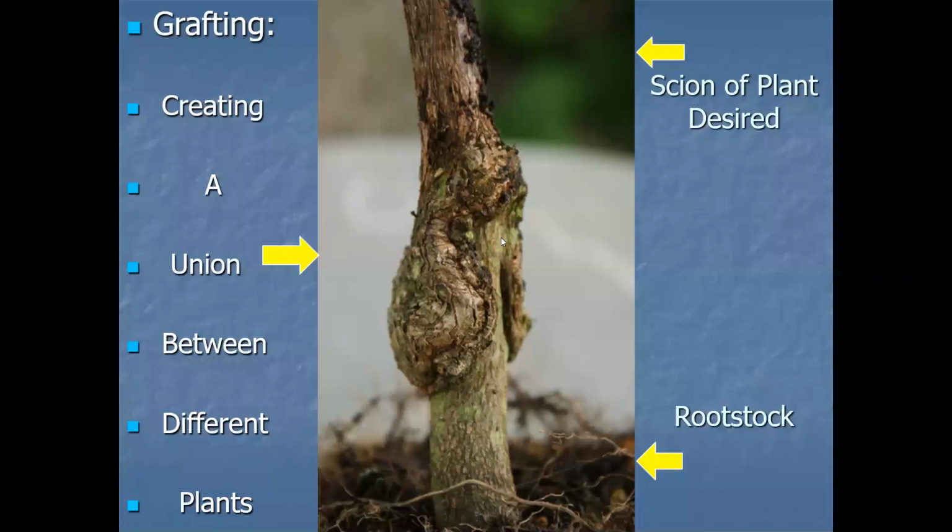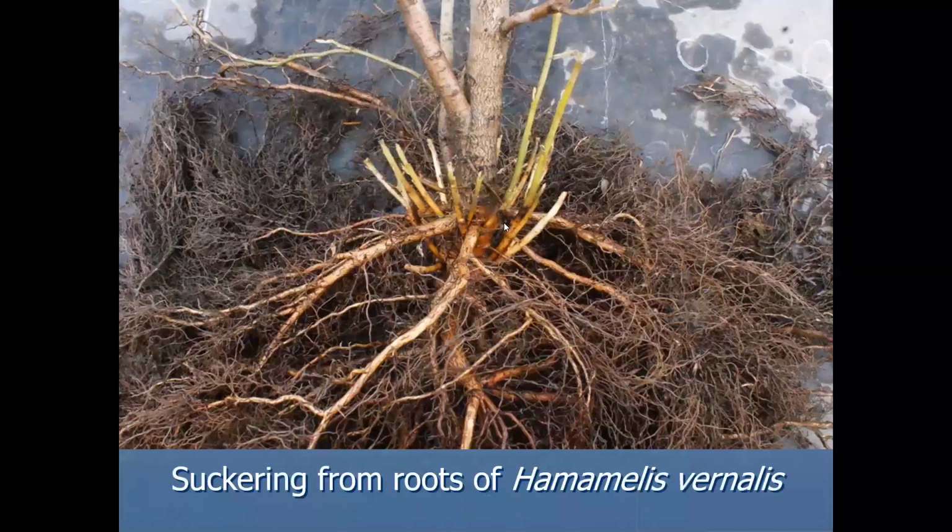Now, getting back to Vernalis, which you mentioned earlier as not being a suitable understock, this is a picture of a Vernalis. We washed the soil out of it. You can see the number of sprouts coming from the base of the plant. And on each one of these sprouts, maybe hard for you to see, there are little buds. And these little buds are all capable of producing side branches and new shoots.